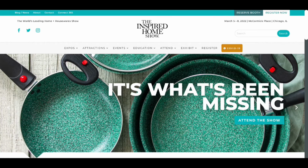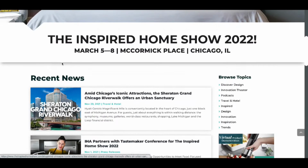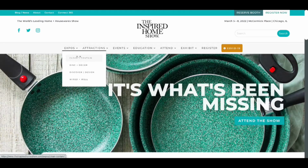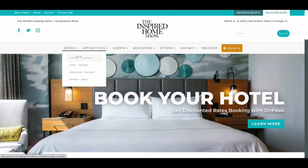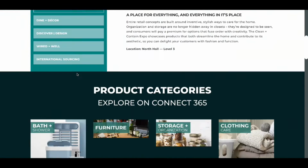So boom, now you can go through the site and take a quick look to confirm that they are indeed the right place for you, that the exhibitors are going to be the right people for you to pitch. So we're going to go over to expos. In this case, they have it broken down. Sometimes they won't have different categories, but this is such a huge show. They have different buildings, in fact, that different categories are in. So I'm going to click on Clean and Contain. Let's just see what's going on over here.